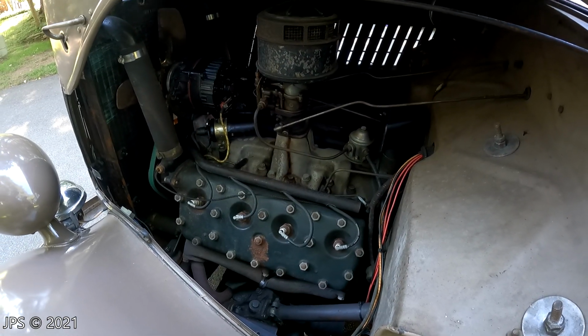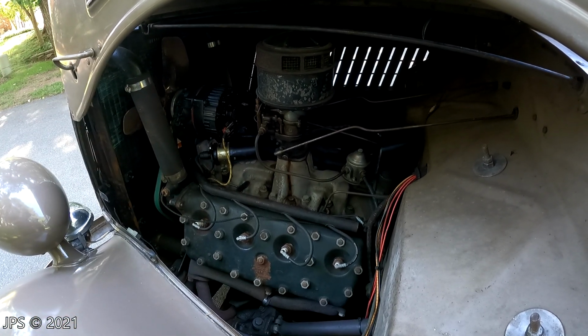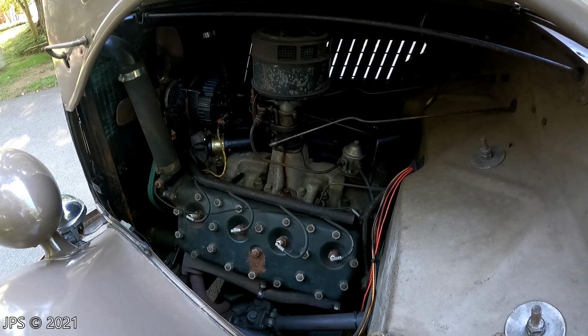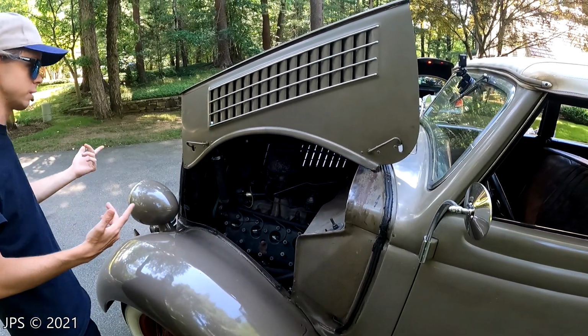Everything else, however, in this vehicle is original. The carburetor, the air filter, literally everything else you're looking at is original from 1935, which is pretty wild. The hood design of this may also remind you of the Morgan. Again, more on the design aesthetics of those two vehicles later.